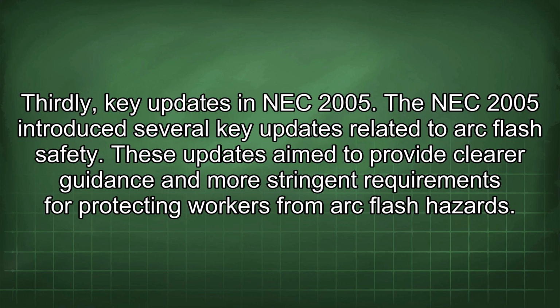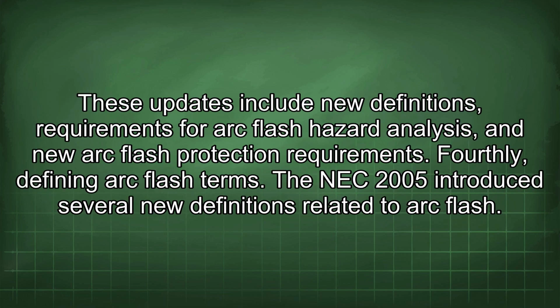The NEC 2005 introduced several key updates related to arc flash safety. These updates aim to provide clearer guidance and more stringent requirements for protecting workers from arc flash hazards. These updates include new definitions, requirements for arc flash hazard analysis, and new arc flash protection requirements. Fourthly, defining arc flash terms.